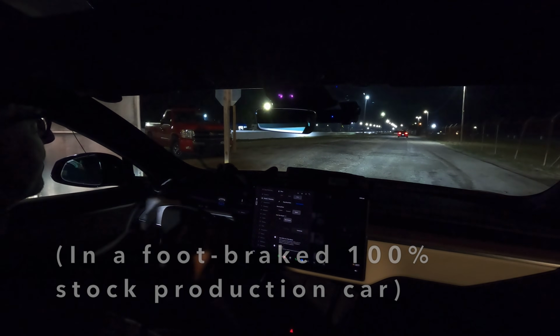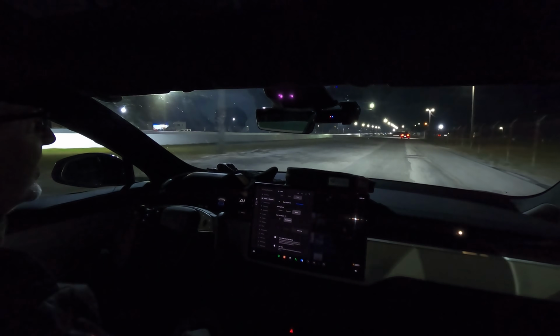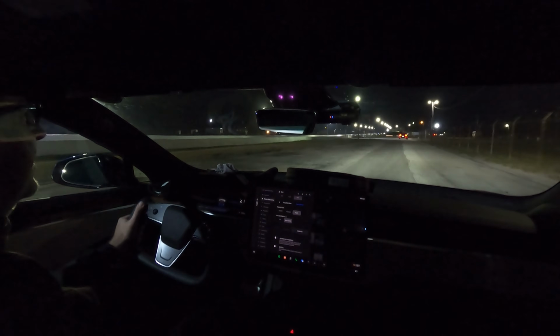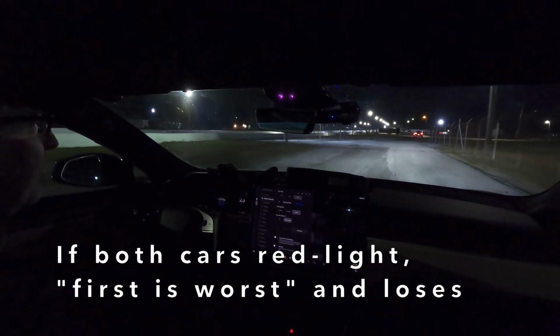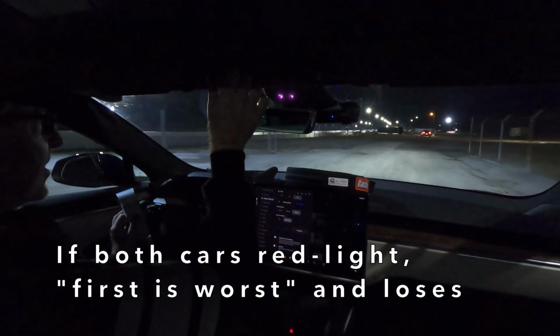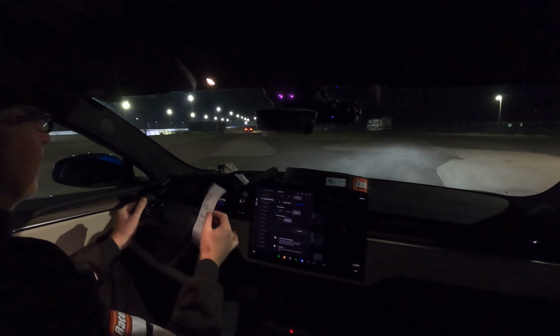But if I'm giving the other car the move, then unless he red lights, there's no way I'm going to red light. And if we both red light, well, he'll have red lit by more because I'm waiting for him to move. So there's no reason not to deep stage. In fact, deep staging is a good strategy when you're giving the other car the move.